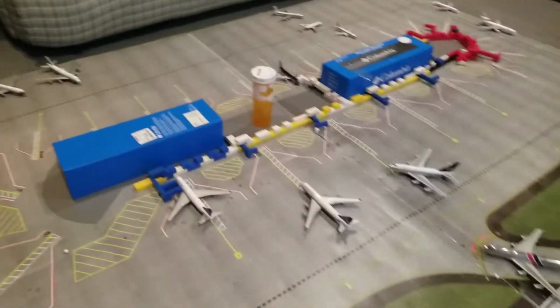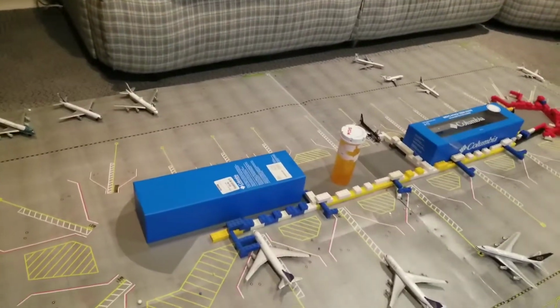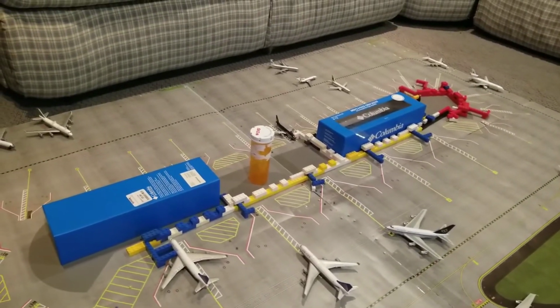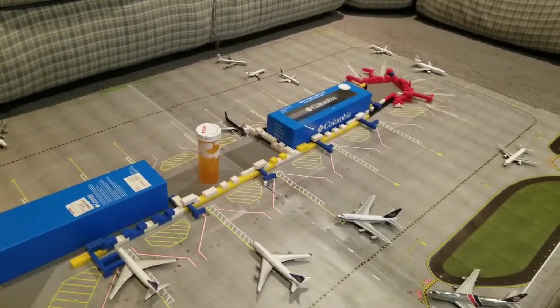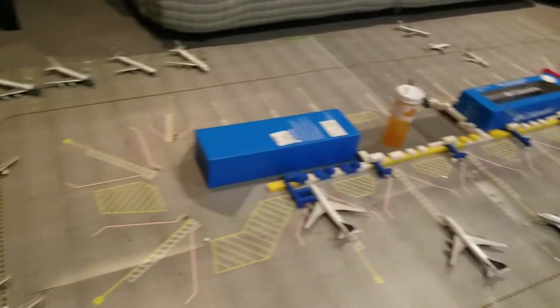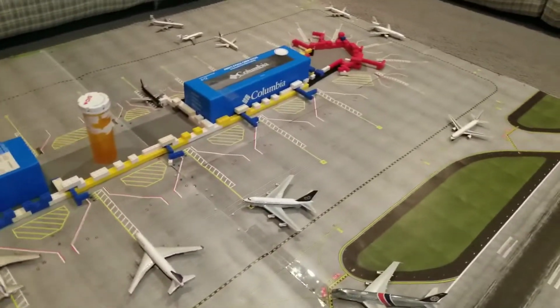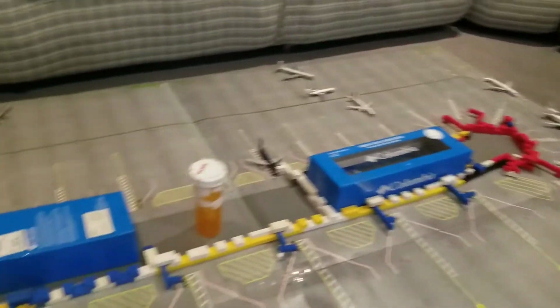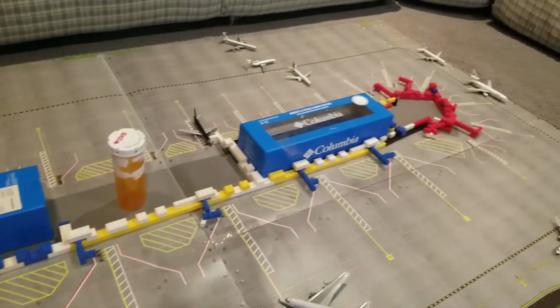But currently, I just got this. I will mention that most of the planes except one are either Darren planes or Gemini Jets models. The first one that I'll show you is not. It's a Phoenix model. Here's the terminal that me and my dad built out of Legos.